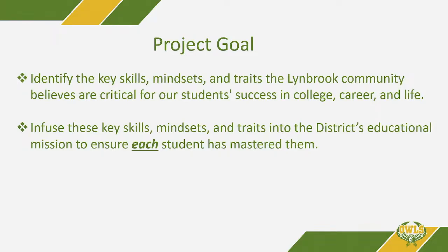So the twofold goal of this project is to identify the skills, the mindsets, and traits of the Lynbrook owl. What are those things? And then, part two, to infuse them into curriculum and into the district's educational plan. And obviously to make sure that when the owl leaves the nest, they've mastered all of these skills that are important to the community.